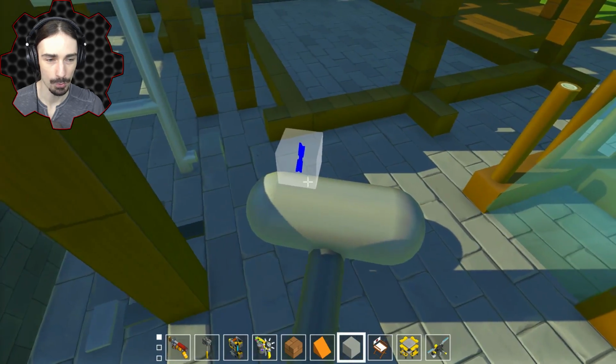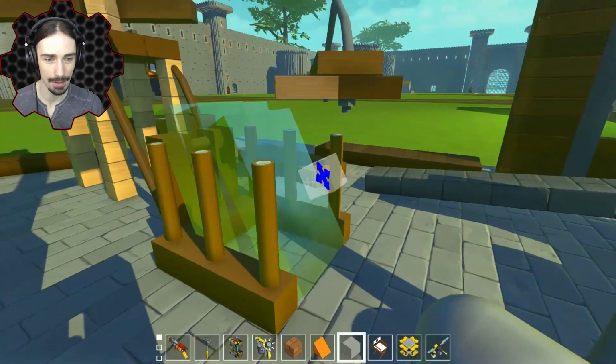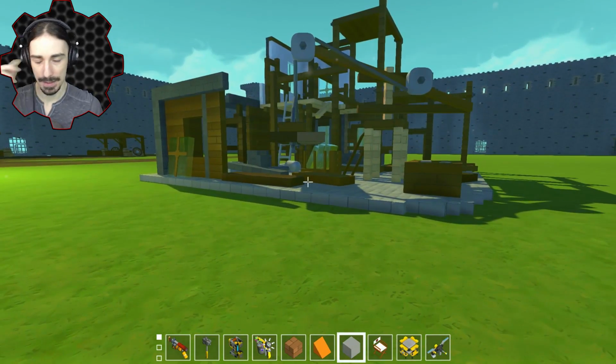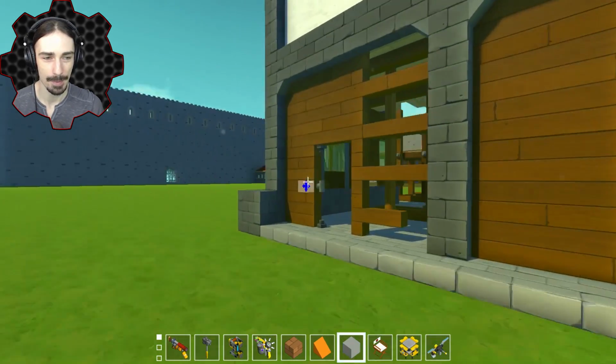Is that a giant hammer? What is that? I don't know what that's supposed to be. Oh, we got window panes and everything. Man, there's a lot of cool details in here. You know what? Let's just do it. Let's put this thing down. Oh man, check out this window too. There's so many details. I keep picking up on new things.